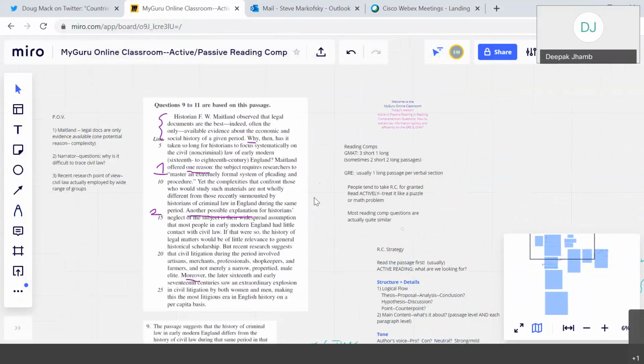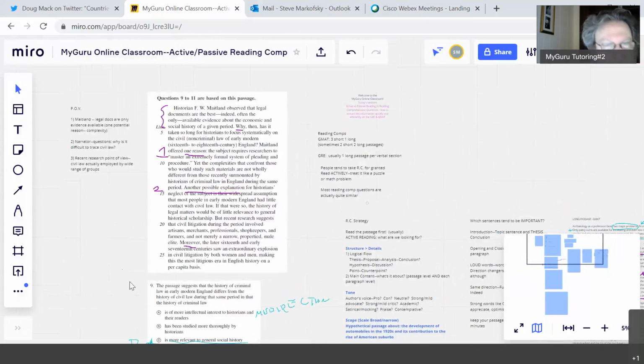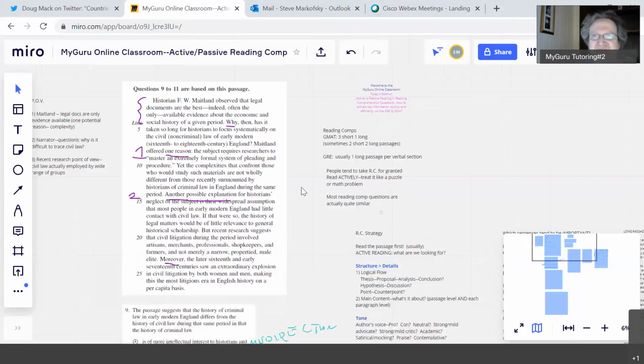Yeah, so here's the problem, and here's where points of view matter. Maitland might potentially make that argument, right? So we're trying to figure out, okay, what's the difference? Maitland is saying, well, maybe the subject requires history to master an extremely formal system of pleading and procedure. But the author's saying, well, wait a minute. That doesn't actually seem that much different from the other, right?